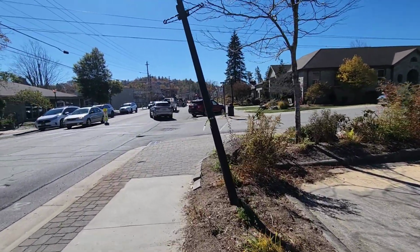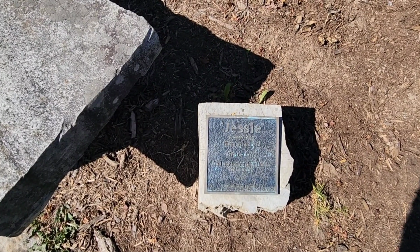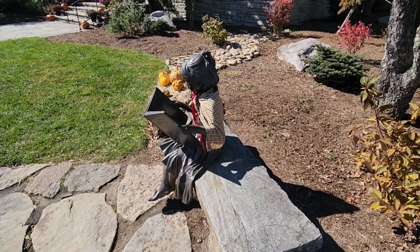And there's parking behind here for public parking. I parked to the left, but you can go up here and park as well. And right in front of the library is Jessie, the statue. Yeah, here she is right here. You can get a picture with Jessie reading her book.